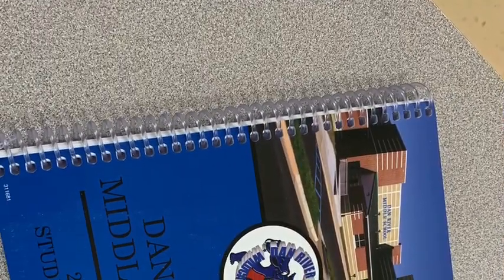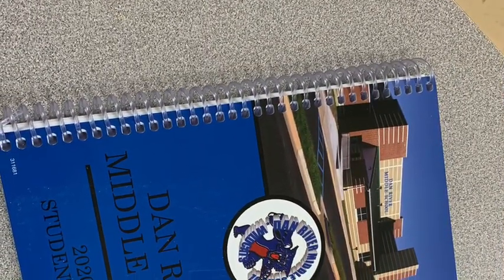So what's up with the planner? Is it really that important? This year, all students will be given a planner from Danner Middle, and it goes with them everywhere except lunch and to the assigned restroom breaks. There are also 2 passes in here for restroom breaks outside of the assigned 2 that we give them.